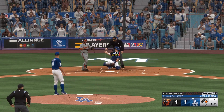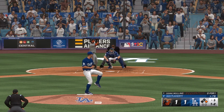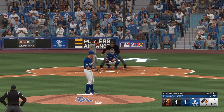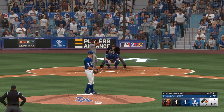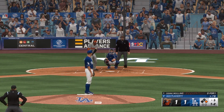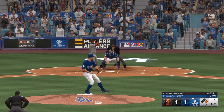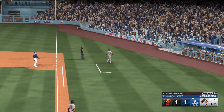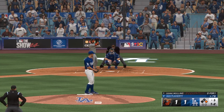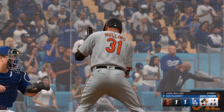And a count 1-2. And the righty deals. Gets a piece and stays alive. The 1-2. Foul ball left side. He'll see another. Nobody out. Runner at first. Fights that one away. Still 1-2. The pitch. Got him looking. That's a strikeout.